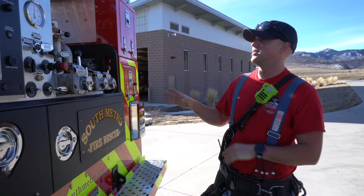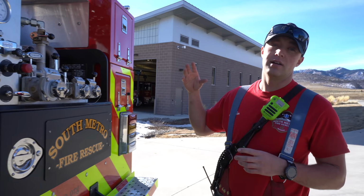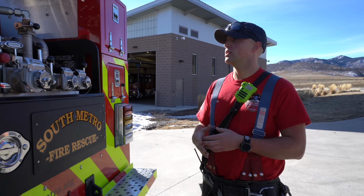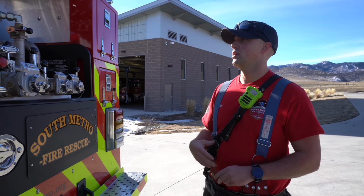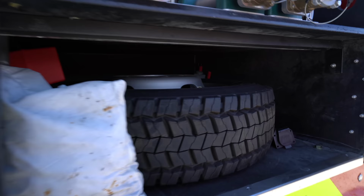All right, so this is the water pump on the brush truck. It's a 300 gallon pump. It also carries 12 gallons of foam, or has the capability to do so. The neat thing about these pumps is that they're completely separate from the motor and the engine itself. So we are able to drive and operate the pump and flow water all at the same time in order to move with the moving fire that a wildland interface fire tends to be. In this compartment, just a spare tire and some tire chains.